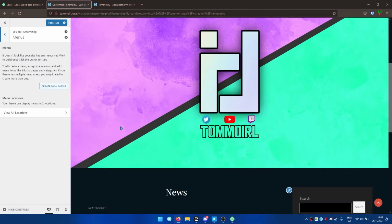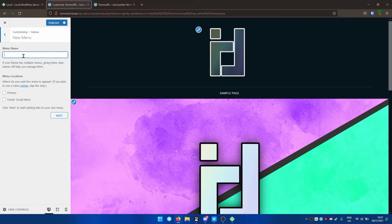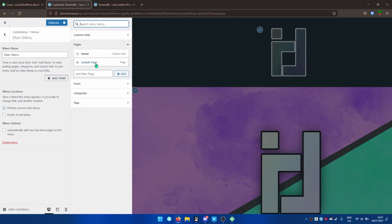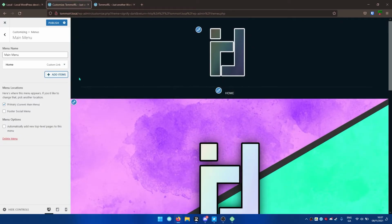So here we have menus. And menus are basically how you group pages and how you display them across. So let's say we're going to create a new menu, and let's call it the main menu. It's going to be our primary menu. So that tells our theme this goes right here. We can add items to this. So if they want to click to be able to go home, perfect.